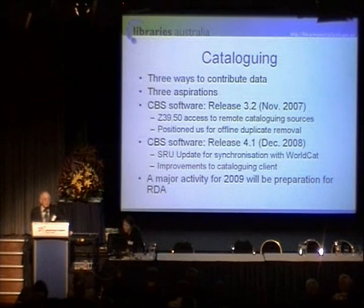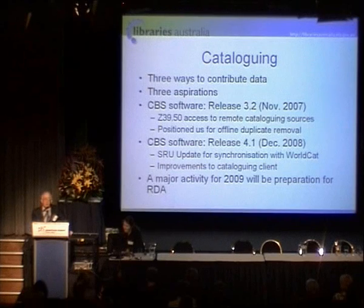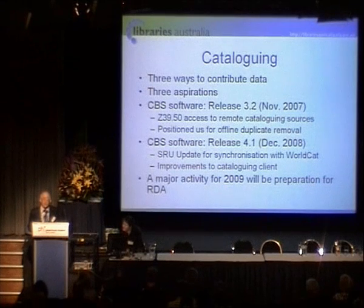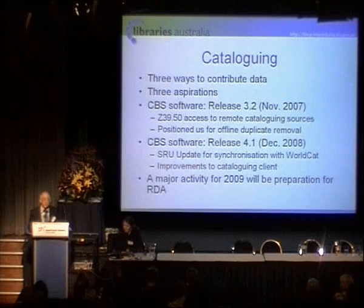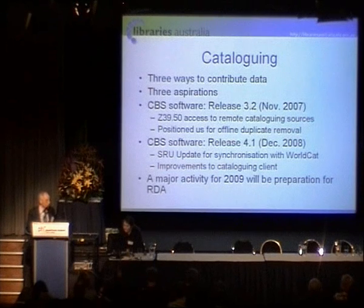And the third aspiration is actually about authority control. It's prompted, in a way, by the presentations we had this morning, including the one by Tom Hickey. We think there's still value in having authority control work done, and I would like to encourage you to have an authority control policy in your library if you don't have one already, and to look at ways that you can contribute authority work, however modest, to the National Bibliographic Database.